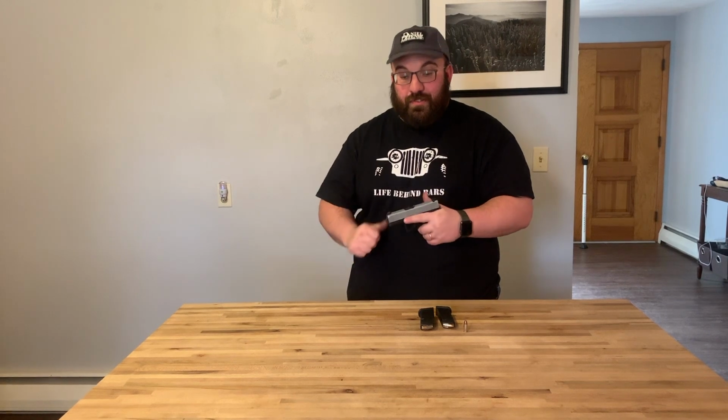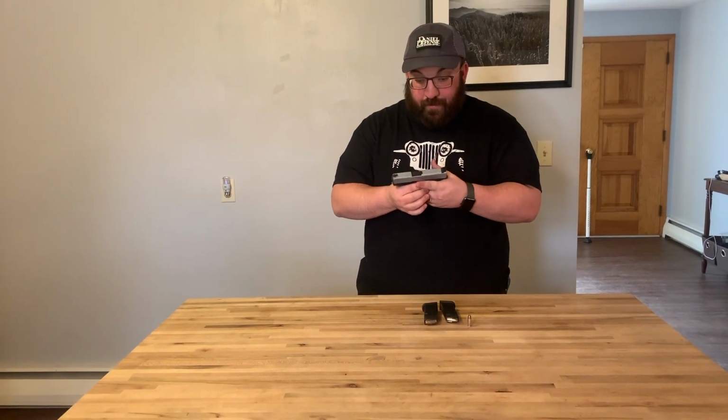This gun, absolutely unequivocally, has had 0 malfunctions to date in its life. Shocking, right? It's a Glock. So, what do I like about it? What don't I like about it?